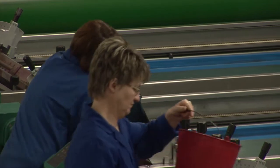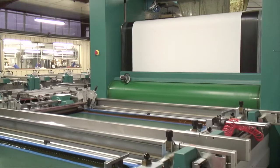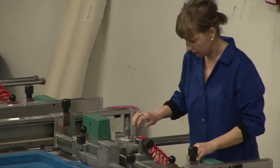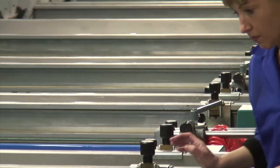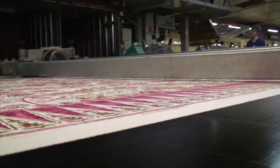Printing with automatic screen machines differs from the impression à la lyonnaise style, as all the design colors are applied at the same time, while the fabric is carried by a conveyor belt. This method is particularly suitable for productions of over 300 meters of designs from 1 to 14 colors.